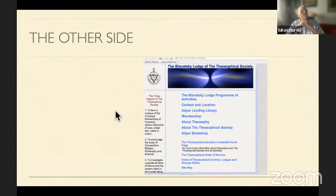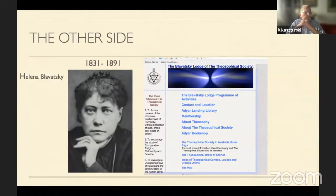At the turn of the century, the previous century, Europe and the United States were fascinated with the ideas which had been brought to Europe by many different individuals, and I have picked three of them for you to know. One of them was a lady, Helena Blavatsky.